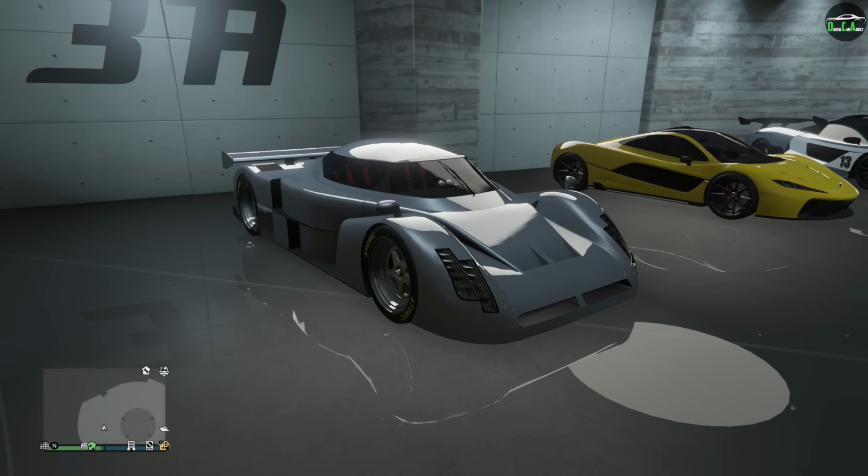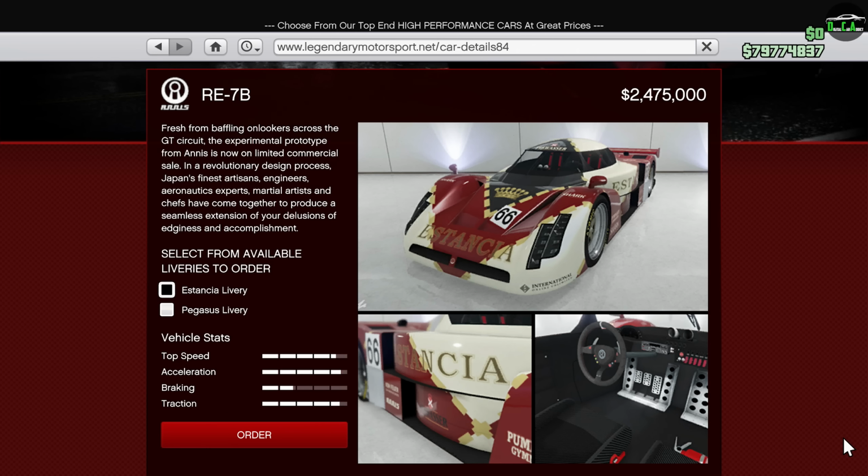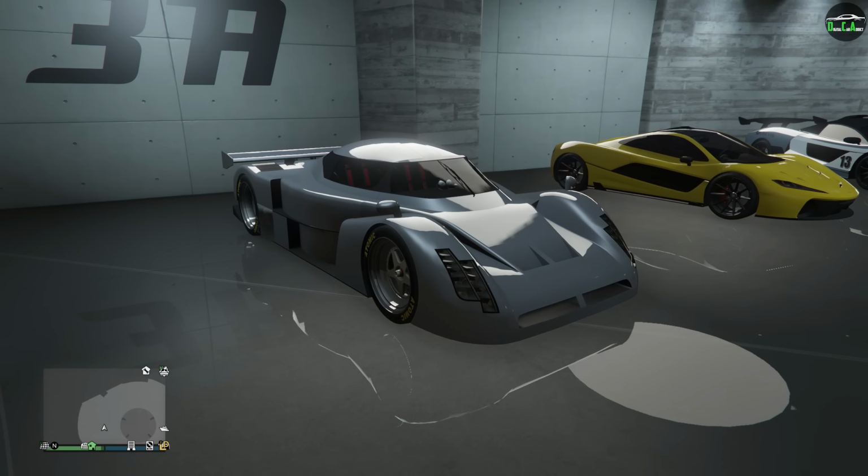But anyways, this car came out with the Cunning Stunts update in July of 2016 and can be purchased from the Legendary Motorsport website for just under $2.5 million, which is an insane amount of money for a car in GTA, especially for one from 2016. And this one doesn't really have that much visual customization either. However, race cars do typically carry a higher premium in terms of price tag, so I guess it kind of makes sense, but 2016, that's kind of pushing it.